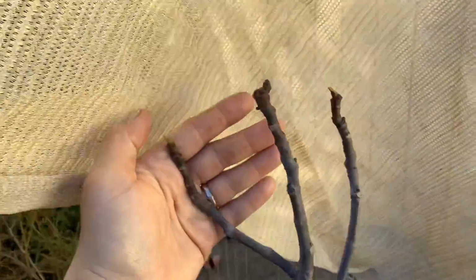The fig is coming along. I'll pop that underneath there.